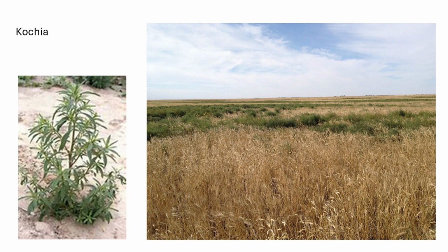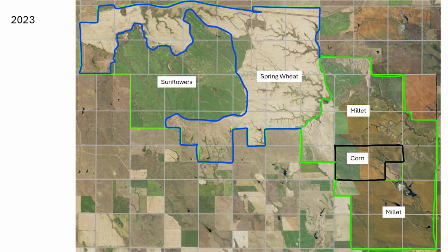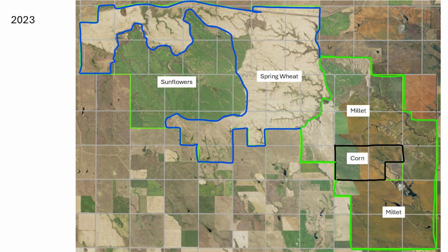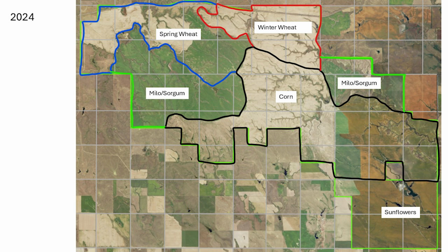Particularly if you look back at this crop history, particularly where those sunflower fields were in the west end in 2023, and then you look at what they are this year, those are all kochia acres now. Pretty bad kochia problems. And then on the far east end, we see some of the same thing. In 2023, where there was millet and that corn area, this year it was mostly corn all the way over to the east.